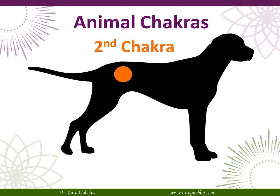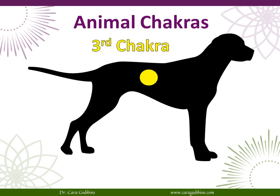The third chakra is located right around the solar plexus. This area of an animal's body is where the stomach, digestion, small intestines, pancreas, liver, gallbladder, all of that stuff is. The third chakra governs our sovereignty, our willpower, our ability to make a difference in the world, our ability to have an impact on the world. So this is the center of self-esteem and purpose.